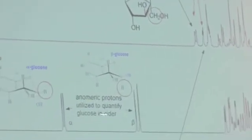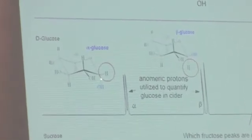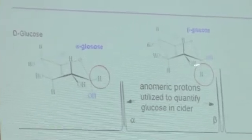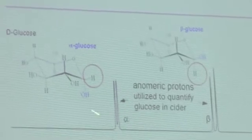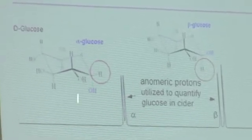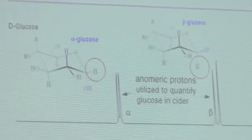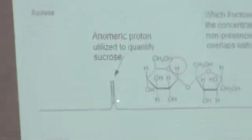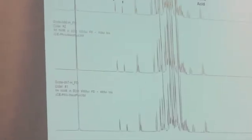And then glucose has 2 peaks because there are 2 conformations of glucose in solution. There's one where the OH is down and one where it's axial. So this is equatorial and this is axial. I get into chemistry class now. So there's 2 different, and they're usually about a 2-to-1 ratio in water. And then sucrose is down here, out on the side. So when you superimpose those spectra, you see this guy's all by itself, so I can use that to quantify the fructose. I can use this peak to quantify the glucose, and this one the sucrose.